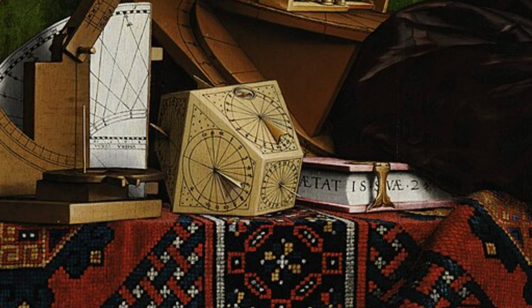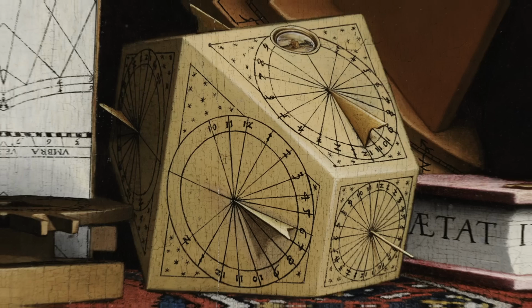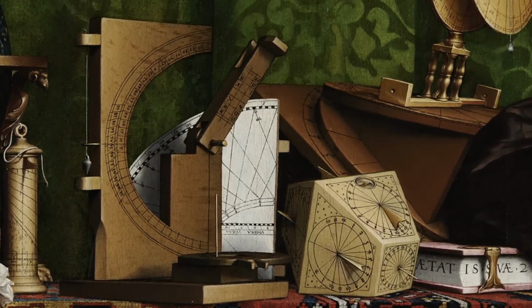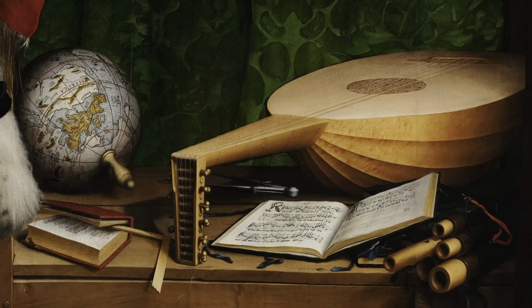Next to it, we spot a polyhedral dial with a built-in compass. But here's where things get messy. 3 sides are visible, and 2 tell us it's 10:30, while the third insists it's 9:30. Someone's lying. Or perhaps Holbein wants us to notice this contradiction, because nothing screams Renaissance England quite like timepieces that can't agree. It's as if the instruments themselves are arguing over how chaotic this period really was.